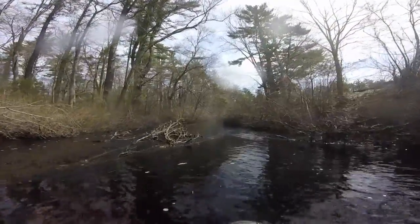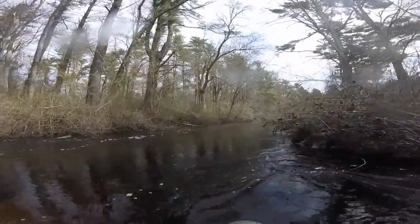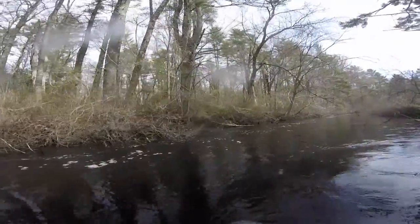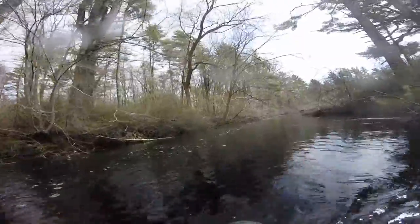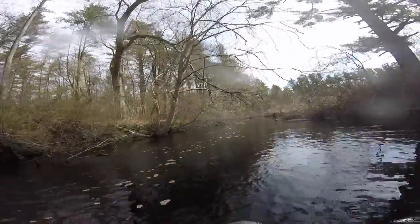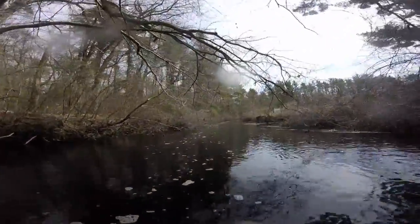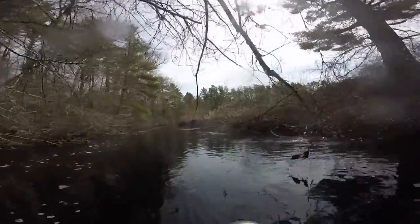But here we are. We're heading downstream again. It wasn't a bad little swim. This is about the middle of April. It's 45. Water temperature's probably about the same. But you know the paradox of 40 degrees. In the springtime, it's a heat wave. And in the fall, it's freezing.